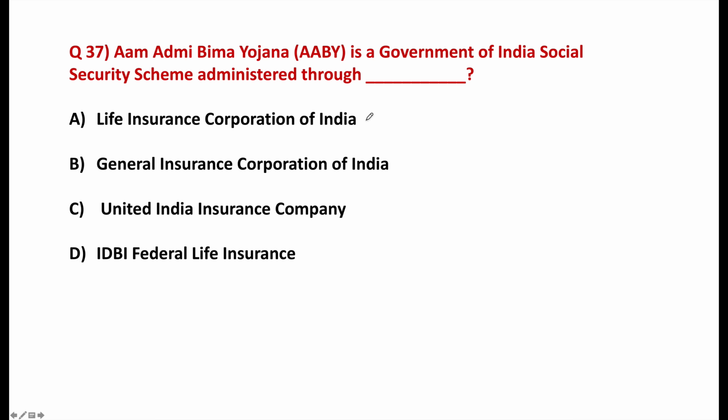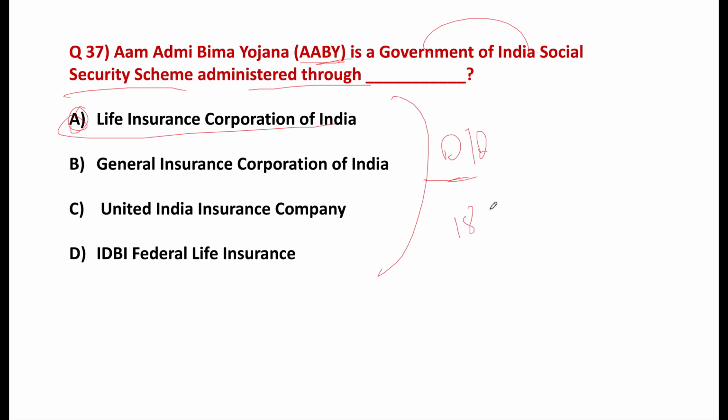Aam Aadmi Bima Yojana, which is called AABY, is a Government of India social security scheme administered through which insurance company? It is called LIC, Life Insurance Corporation of India, and it provides death and disability cover to people between the age group of 18 to 59, and the annual premium that you have to pay is only 200 rupees.